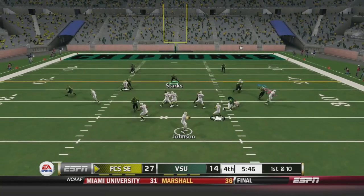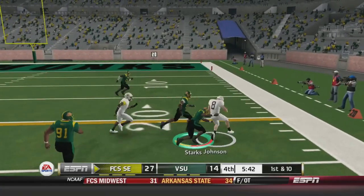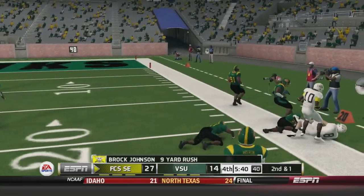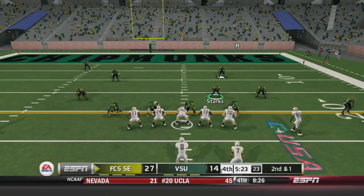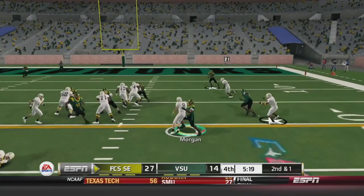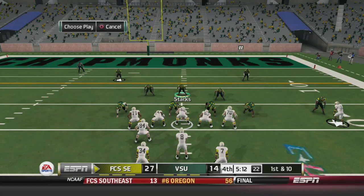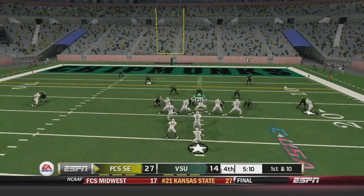The Chipmunks need a stop right here. Johnson scrambling to the right side. He is taking off yet again. 9-yard gain. The Chipmunks need to find a way to make a stop here. Second and 1. Play action. He takes it. Johnson with another first down. First and 10 on the 19-yard line.